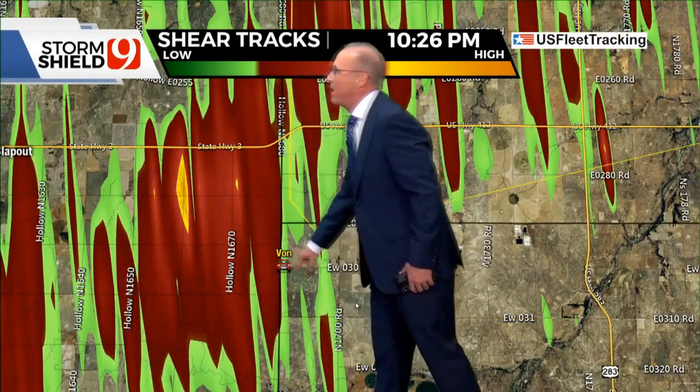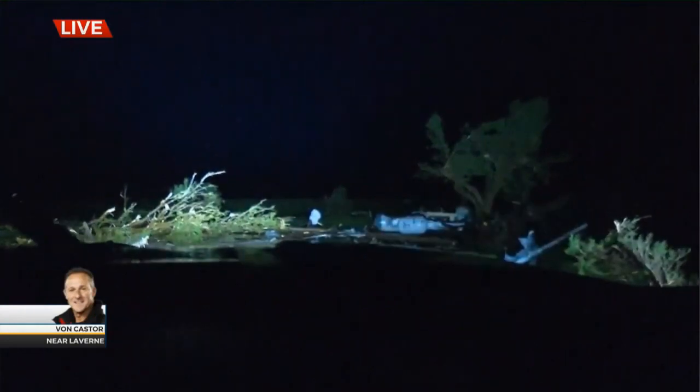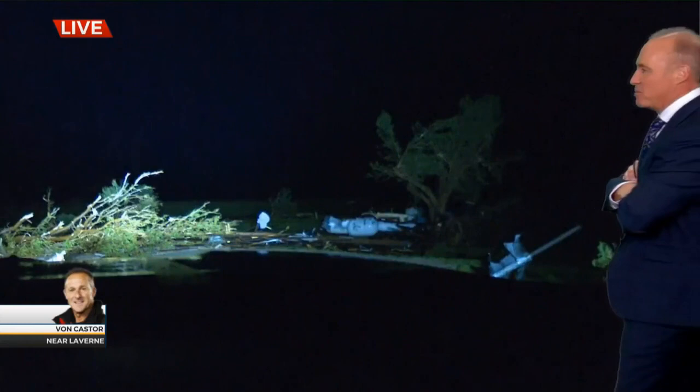Let's go to Vaughn. Vaughn, I see a lot of damage in there. Tell me what you know, what you see, and give me an update. Go ahead and take your time. Yeah, we just had a local lead us back here to this house. This house took a direct hit. You can't see a house because there is none here. This was a wood frame house, and it's totally gone.